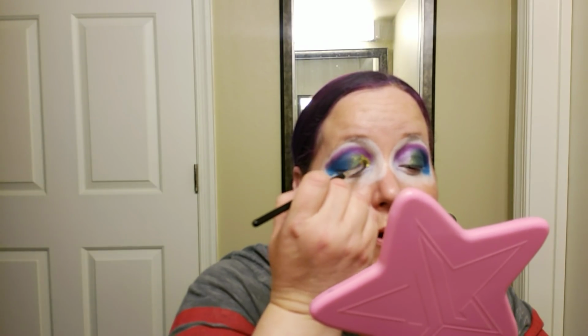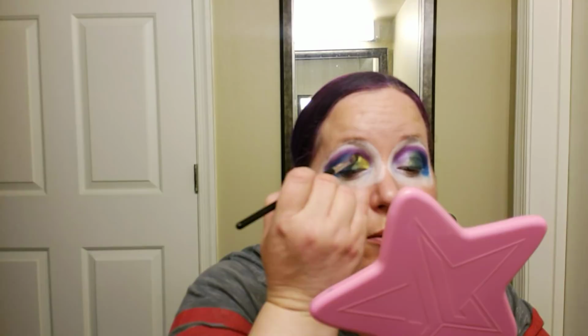Okay, and now I'm going to take the gold shade called Diablo. Don't like that name, but there it is. That's a very bright looking gold. Oh yeah, that's pretty. But that would be for Hades, the character Hades. Okay, I think I need more green on this side, because yeah, I need more green on this side. I didn't go over as far. There we go.